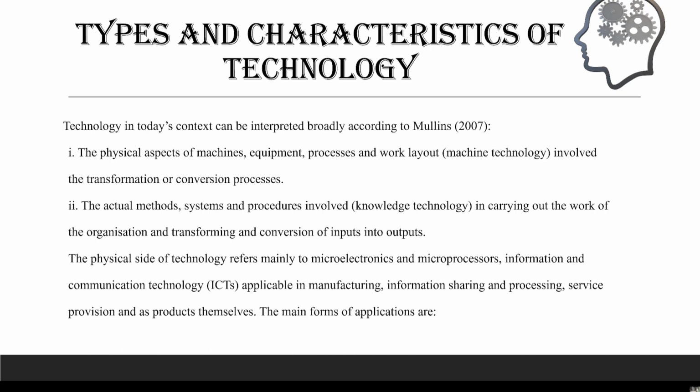Then we have the actual methods, systems, and procedures involving knowledge technology in carrying out the work of the organization and in the transformation and conversion of inputs. Now we have the technical know-how, the actual methods and approaches, the systems and the procedures involved in the use of this machine in carrying out certain tasks.